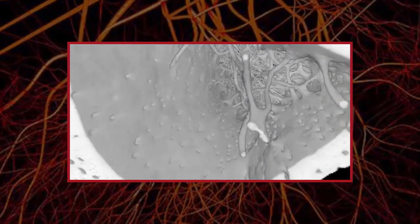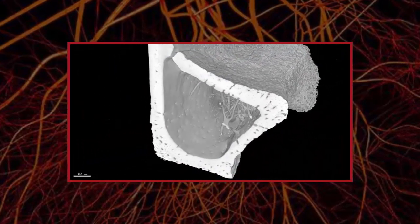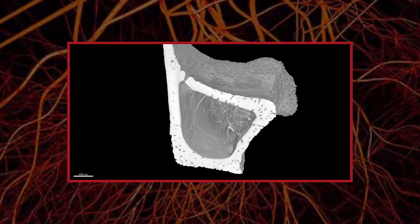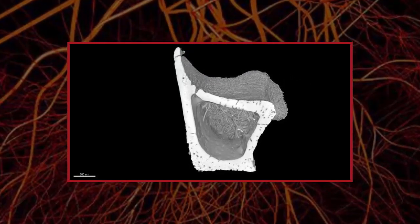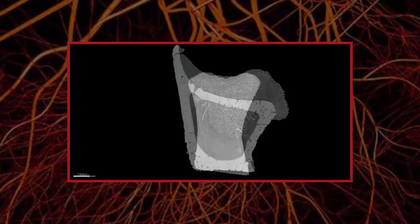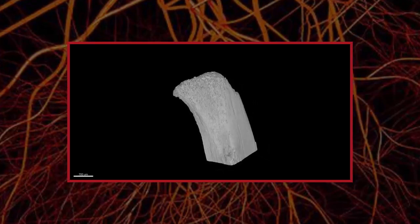In their discovery, the scientists injected a fluorescent marker into the long bones of mice. Long bones are hard and dense, providing strength, structure and mobility. An example is the femur, or thigh bone. The bones were then examined under a fluorescence microscope and X-ray.